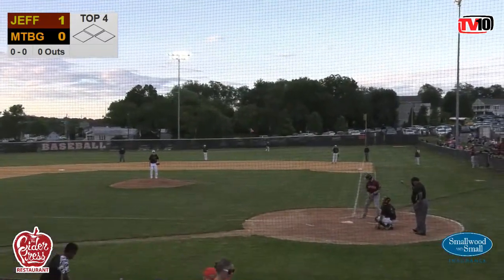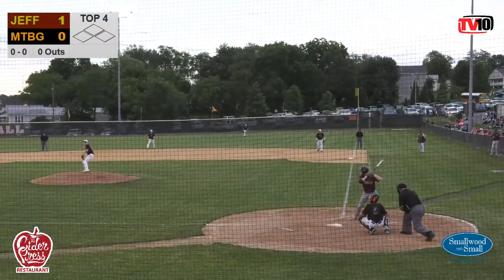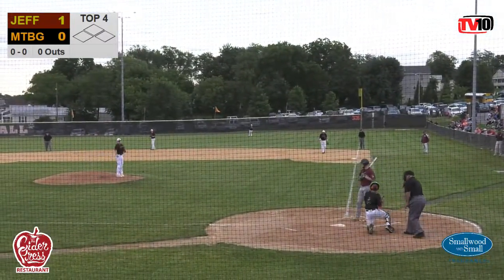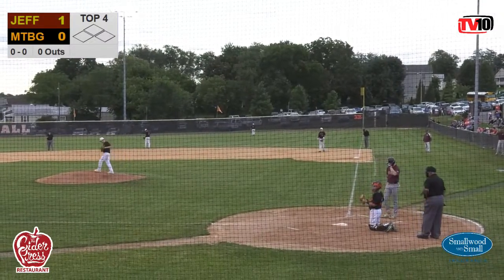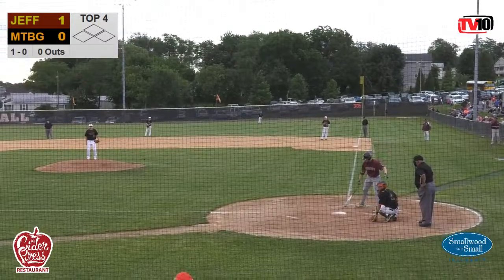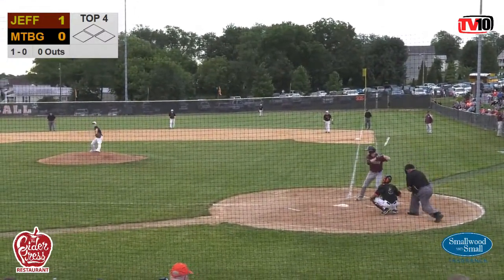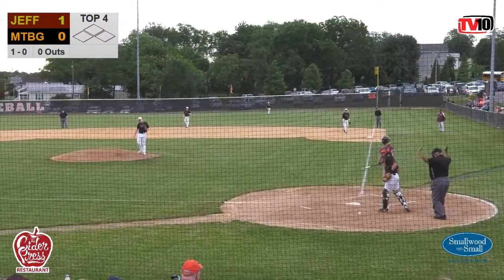Lefty Rose stands in. Pretty wide stance in that left-hand batter's box. Here's the first pitch. That one inside for ball one. Matt, pretty easy storyline through the first three innings. Jefferson, 1 run, no hits, no errors, 2 left, 1 in scoring position. Martinsburg, no runs, 1 hit, no errors. They've left 4, 2 in scoring position.